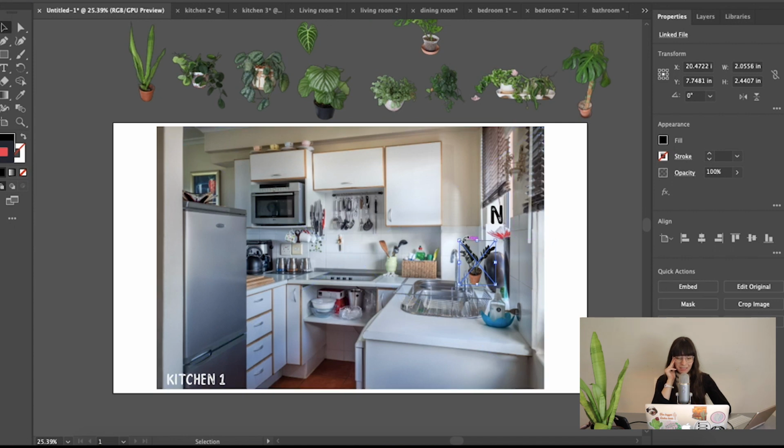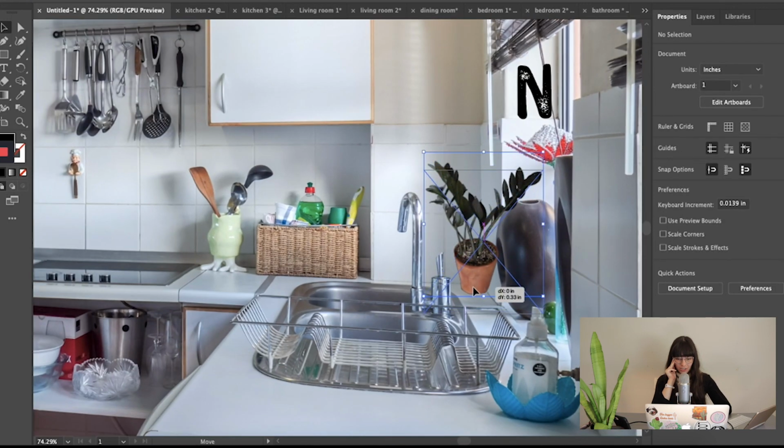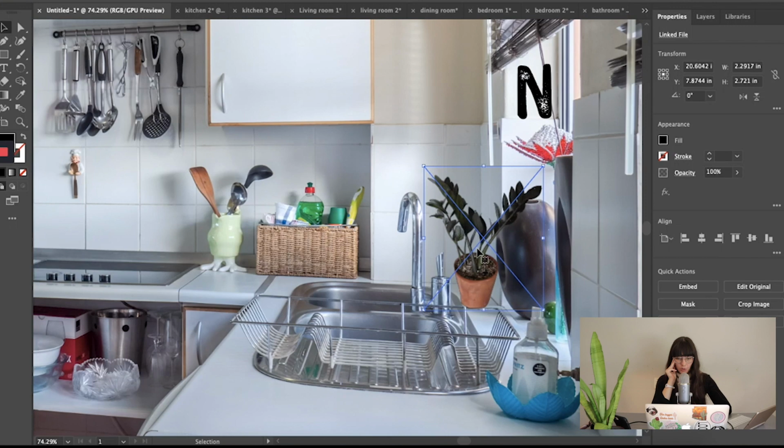And the fun thing about this is we can change the size of the plant. You can't do that in real life. So we're going to put that there just on the counter in that little corner over there.